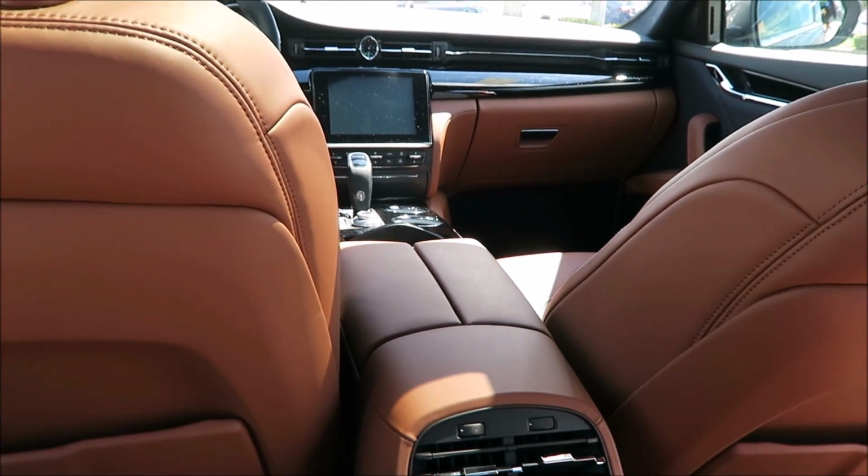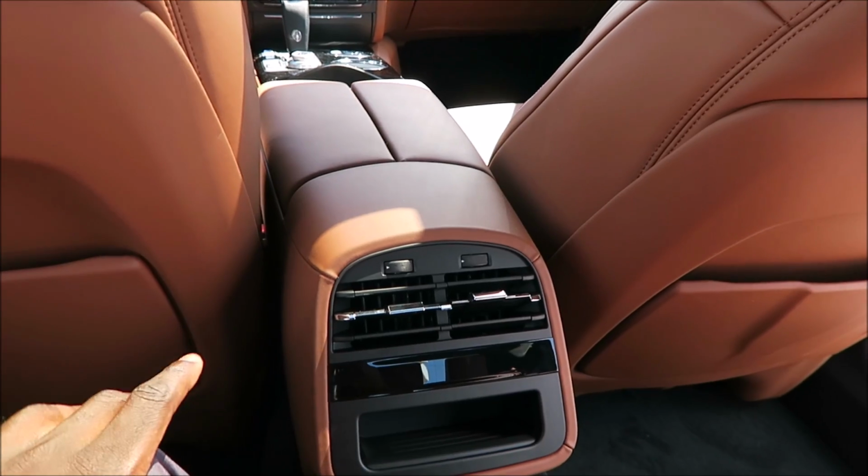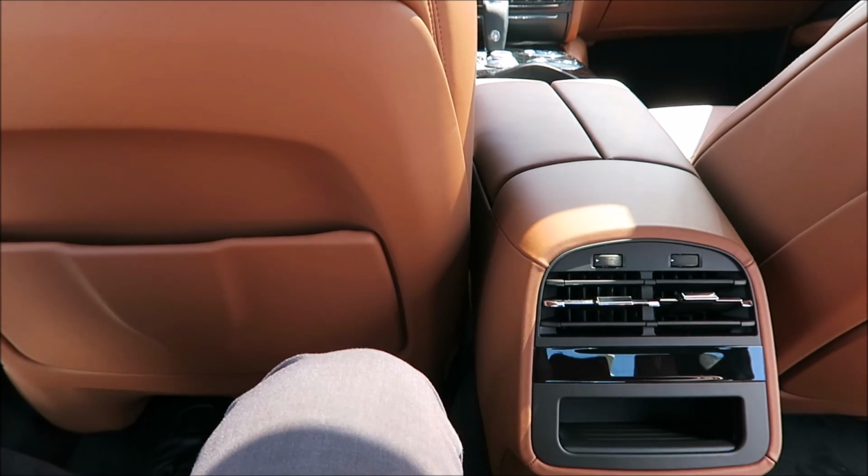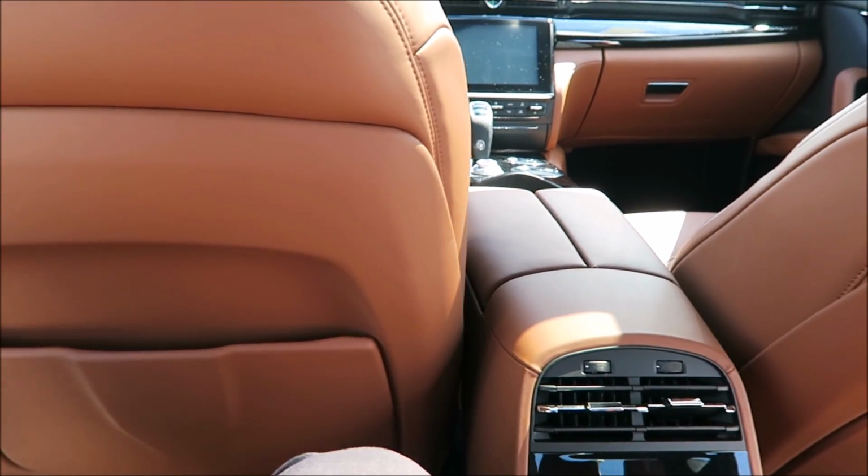Raise the price a little bit, but that's what you get when you're buying a Quattroporte. You're getting something a little bit more luxurious, a little bit different. And I think that Quattroporte buyers would appreciate that.